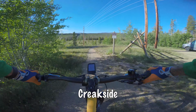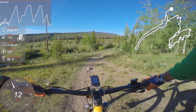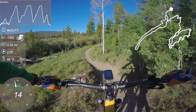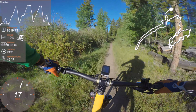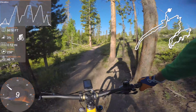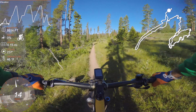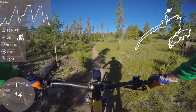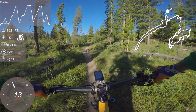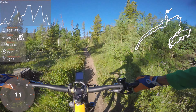So I'm in Fraser doing what's on MTB Project as the Fraser West Trails. And we're starting off with Creekside. To begin with, these trails will be fairly mellow. First time here, so not sure exactly what to expect. But the ride starts out with a mellow grade along the creek. Give a chance for the legs to warm up.